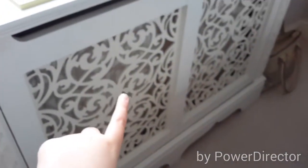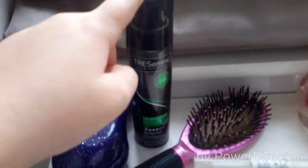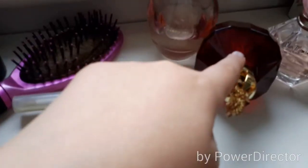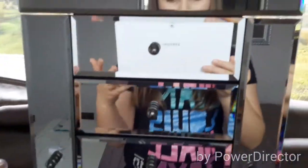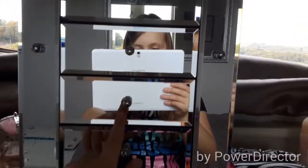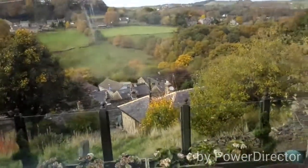Then I've got this lovely radiator. Let me focus. There you go. It's so pretty. We've got this hairspray, and then my tangle teaser, and this other brush. We have post-it notes and a spot thing. Got my three perfumes, Our Moment, Killer Queen, and Lovely. And then we've got this lovely mirror. And look, iPad. It is lovely. And it has drawers here, one here, one here, one here. And we've got this lovely view.